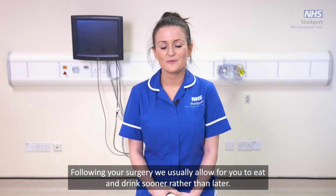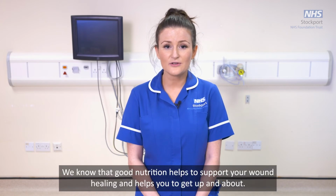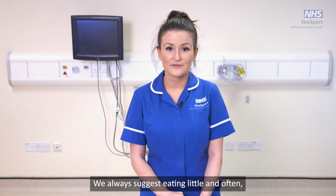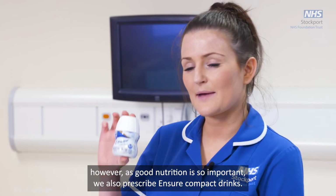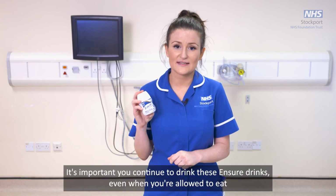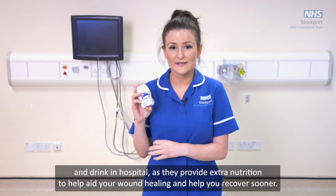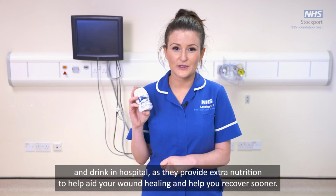Following your surgery, we usually allow you to eat and drink sooner rather than later. We know that good nutrition helps to support your wound healing and helps you to get up and about. We always suggest eating little and often. However, as good nutrition is so important, we also prescribe Ensure compact drinks. It's important you continue to drink these Ensure drinks even when you're allowed to eat and drink in hospital, as they provide extra nutrition to help aid your wound healing and help you recover sooner.